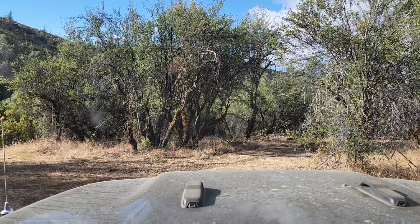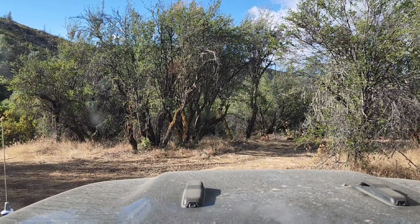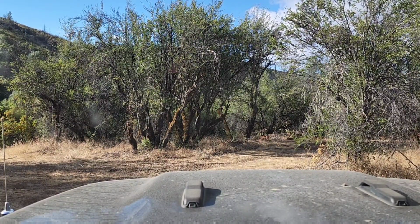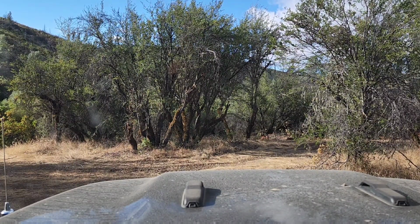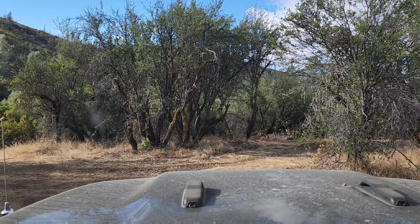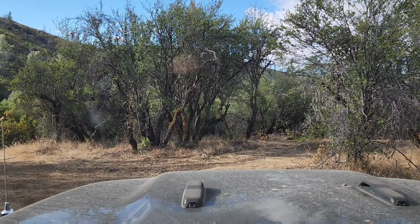I'm gonna have to turn this off and go mark this location on the GPS, as this is the actual camp area. But it looks pretty decent. Looks like somebody was in here camping. Everything's pushed down. I'm not going to attribute that to solely deer. So yeah, here we are. I'm going to go take a walk down there. Maybe I'll cut that into another video to see what that is.